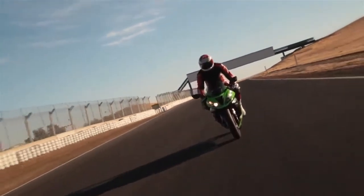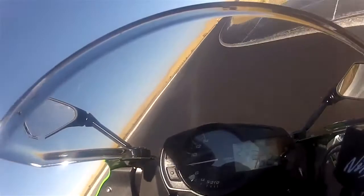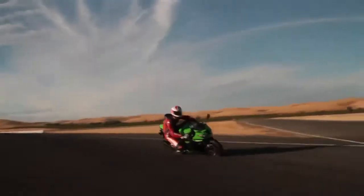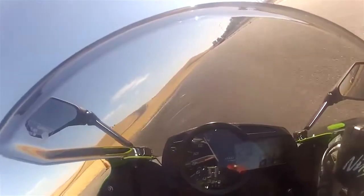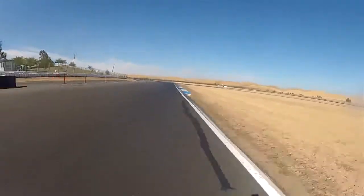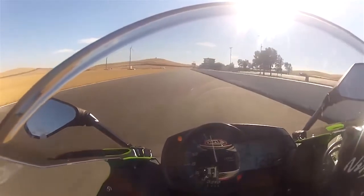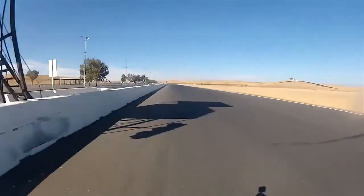Bike just moving around a fraction, probably could have done with firming up the suspension a fraction at the front, but here it's running wide, tipping it back in hard on the acceleration. Traction control maybe kicking in a couple of times there, but most of the time in level 1 you don't really feel it. And again, back onto the straight, and it's accelerating through the gears again. That's the lap.